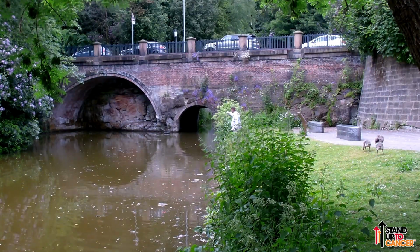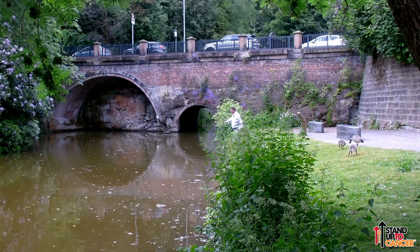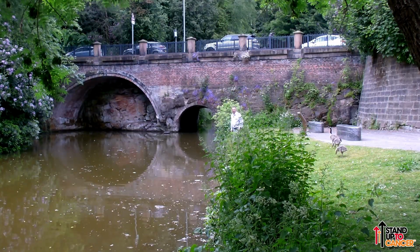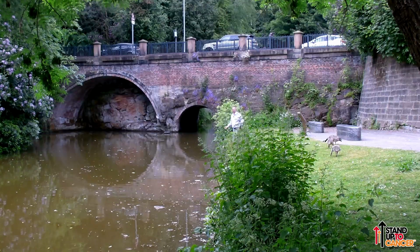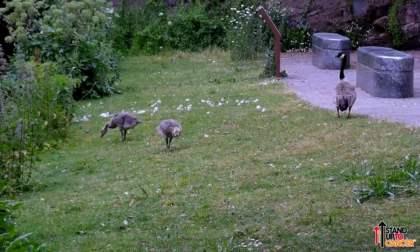So over here, the smaller arch was a way through to the Delph. The bigger one clearly isn't. It's closed off. There's a swan coming down here to tell me that I shouldn't be close, so I can do this quickly. Clearly this is a swan, and this is not.